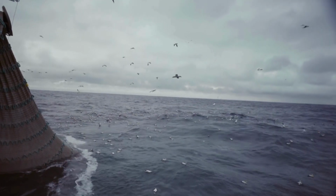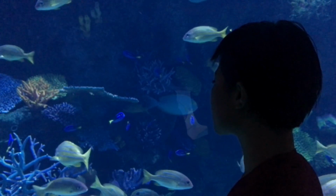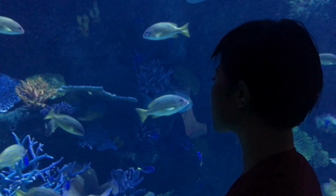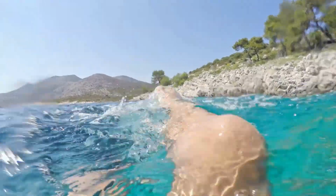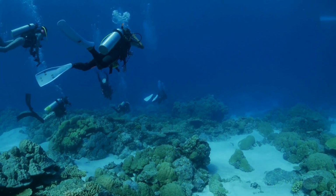Sometimes people take fishes and other animals from coral reefs. They sell them in pet stores. Touching or stepping on coral polyps can hurt a coral reef. If you swim near a coral reef, do not touch it. Let's keep coral reefs clean and safe for the animals that live there.